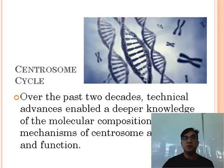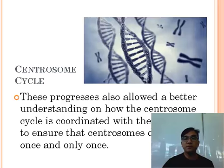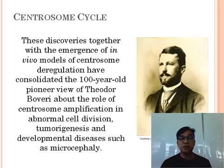The discoveries, together with the emergence of in vivo models of centrosome deregulation, have consolidated the 100-year-old pioneer view of Theodor Boveri about the role of centrosome amplification in abnormal cell division, tumorigenesis, and developmental diseases such as macrocephaly. Figure 2 gives us an overview of the centrosome structure and functions.